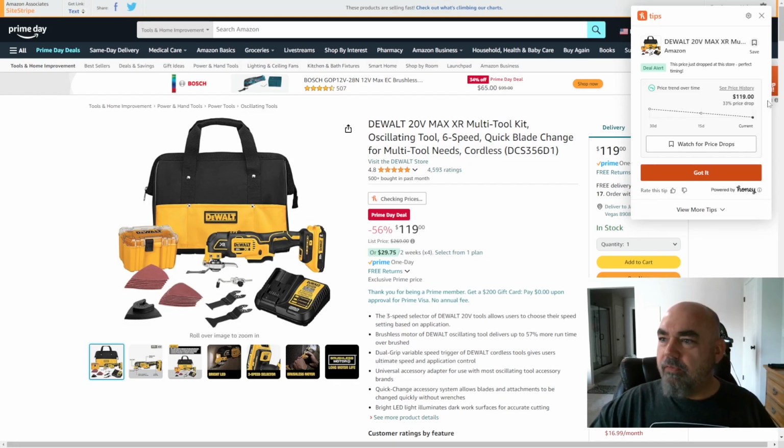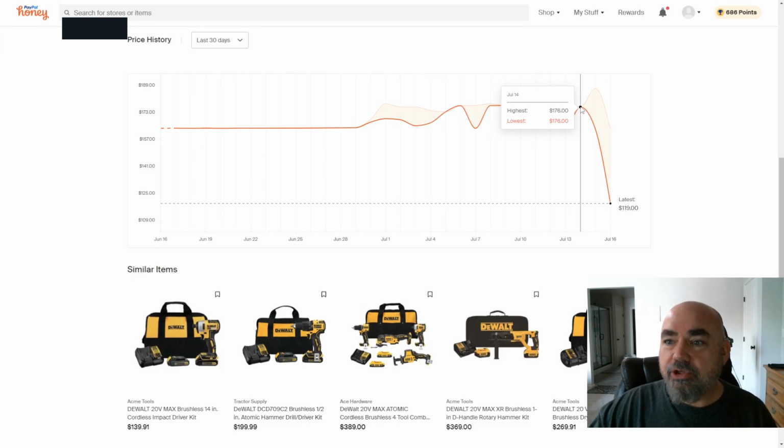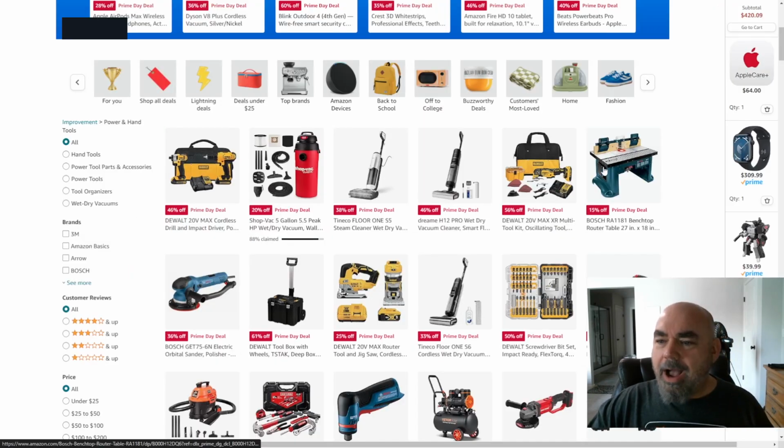Now I have this thing over here, this Honey. It's one of those little app things that you add to your browser. But this will actually show you the actual price history. So you can click on this and you can see it is regularly $176. It was lower a little bit last year, but you can see where it's dipping down and up. But so the deal right now, $119, is pretty good. It's a legitimate deal.